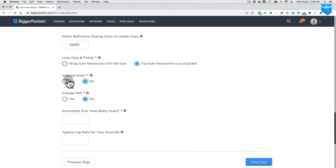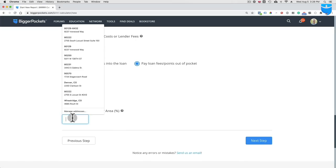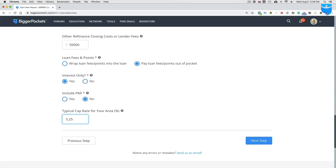So you can see here, interest only changes a couple of the amortized things, so we'll just say interest only. No PMI. Cap rate, 5.25 I think is conservative. I think it would actually be lower in the Highlands. I'm just trying to be conservative, but pretty aggressive would be 4.75 probably, high fours. But we'll just say 5.25, keep it on there.